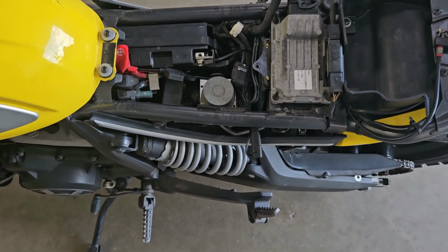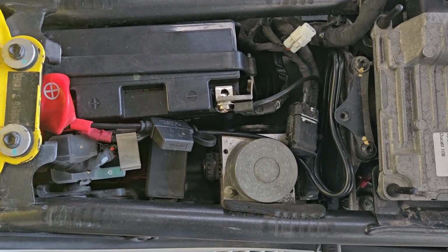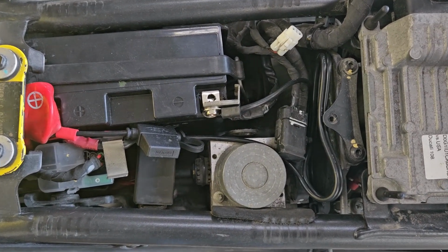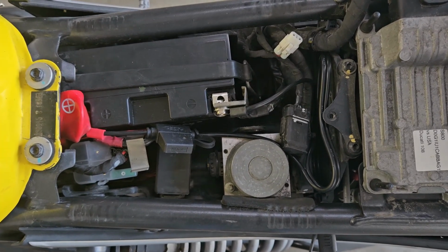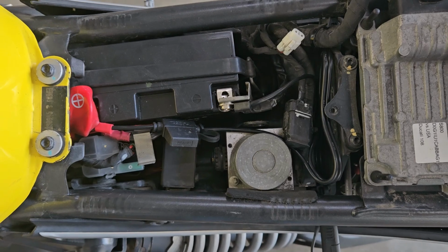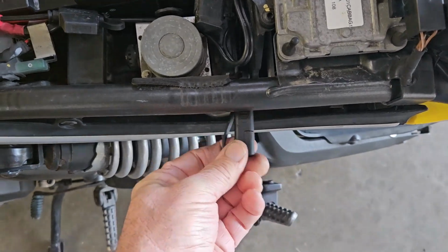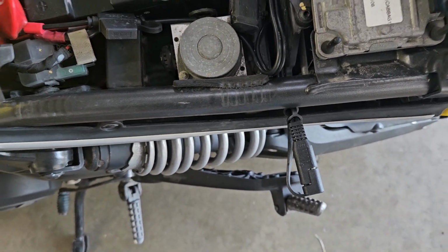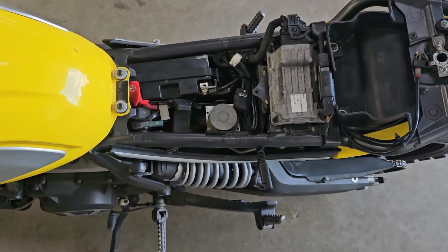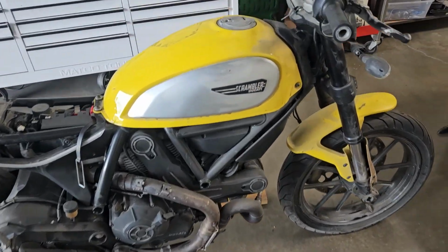So to get it to start, all I had to do was add a new battery and make the ignition lock cylinder turn. Started right up first try. Went ahead and added a battery tender outlet there. Okay, let's see if it starts.